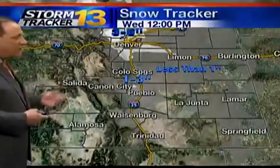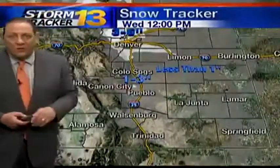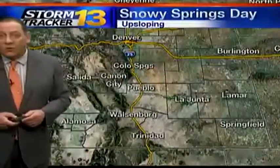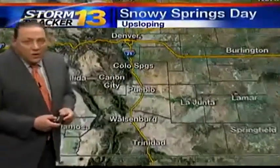Snow tracker, at least the snow predictor, is showing that band with 1 to 3 inches is what it's predicting, less than an inch in the areas in the gray, which is just about everyone until you get into the far northern portions of our area and into Metro Denver.